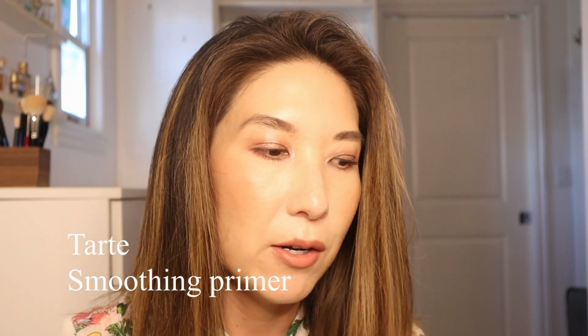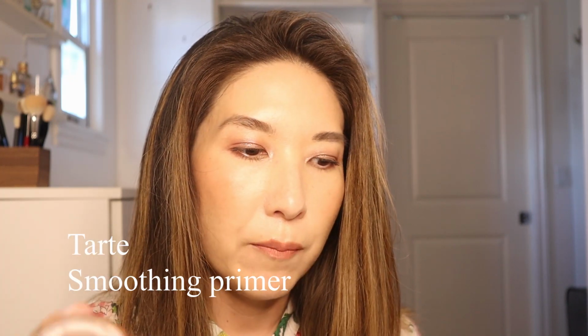I forgot to mention, I also brought the Tarte Poreless Smoothing Primer. And this is fairly new. I talked about this in the Tati's favorites. The reason I brought this is because when you are in heat and humidity, or if you have to wear a mask, this really keeps your foundation in place. I wore this under my foundation when I got my hair cut, and I had to wear a mask the whole time, and I had to have that cape on.